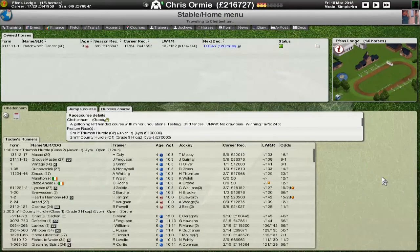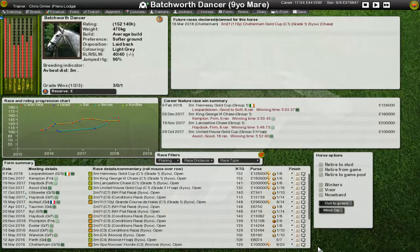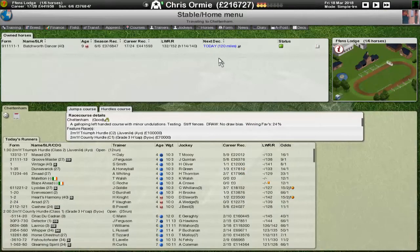We're here at Fens Lodge looking at Batchworth Dancer. Three Grade 1 wins in a row. We're going out 3 miles, 2 furlongs, maybe a little too far, don't know, but it's the Cheltenham Gold Cup. We've just found out that Batchworth Dancer is a nice mare. You know, we gotta go for it. We gotta try it. We gotta test it out. I'm really hoping that we do win, but it's a good field.